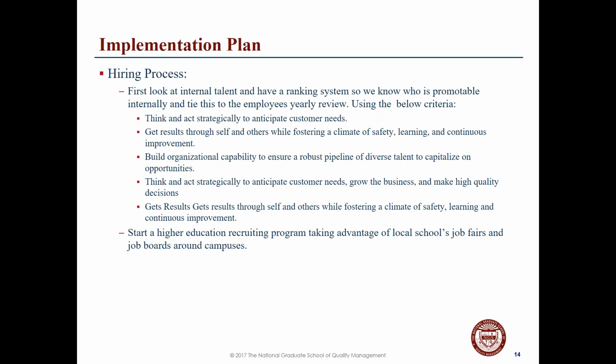We're also going to implement a yearly review system using some of the criteria shown here. Do the employees think and act strategically to anticipate our customer needs? Do they get results through themselves and through learning, safety, continuous improvement? Do they build organizational capability to ensure a robust pipeline of diverse talent to capitalize on opportunities? So are our employees taking advantage of training and going back to school and things like that?